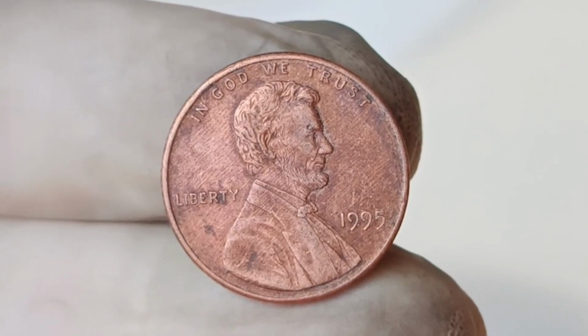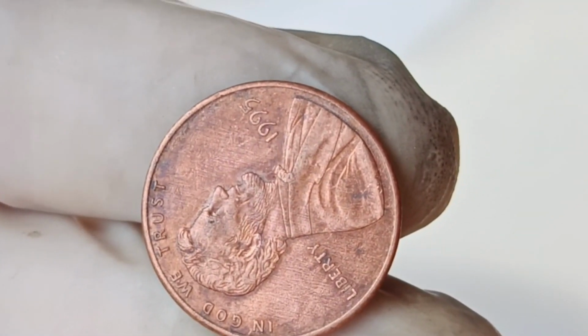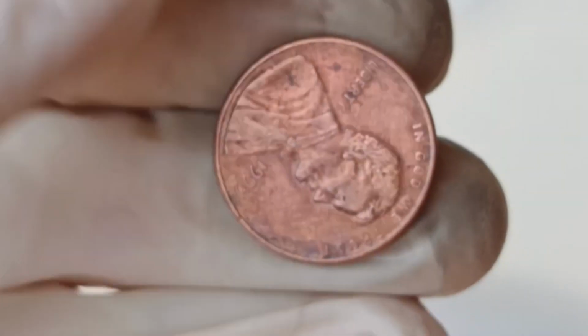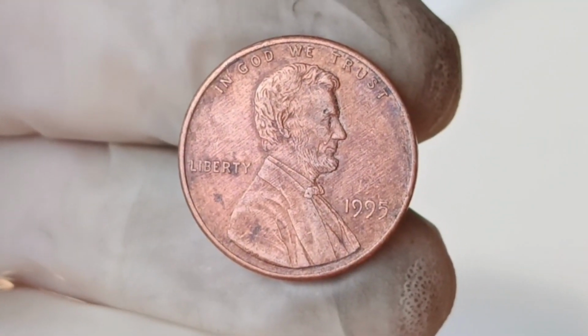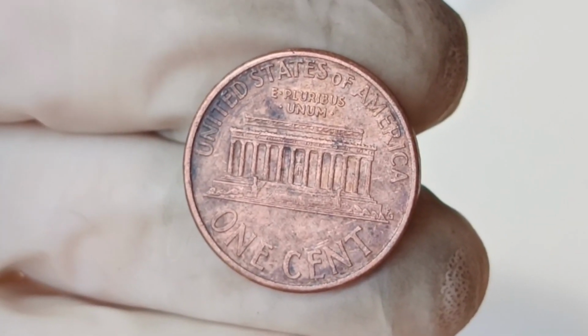Hey, coin collectors and treasure hunters. Welcome back to the channel. Today, we've got a mind-blowing story about a penny you probably wouldn't think twice about until you learn it could be worth a jaw-dropping $366 million. Yes, you heard that right.